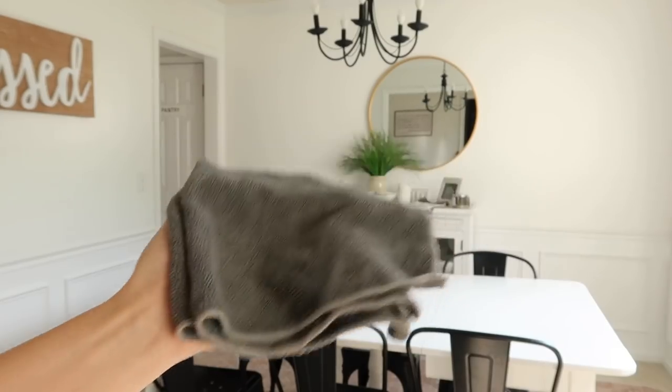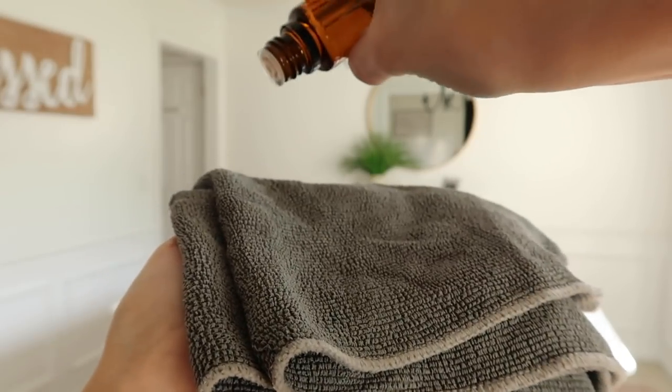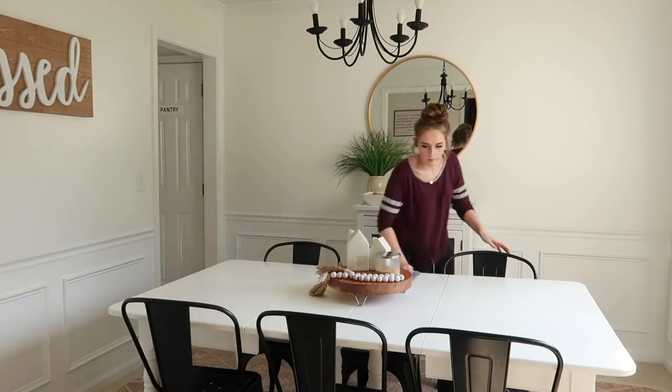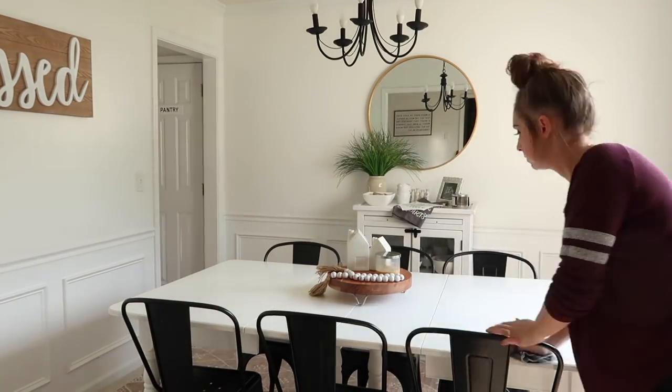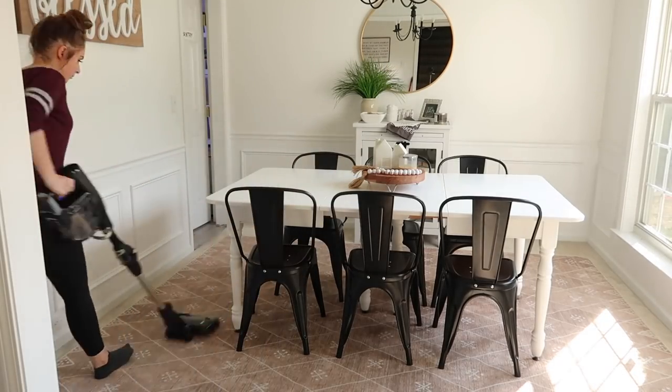So I took one of my Norwex cloths and applied some lemon eucalyptus. This is a new oil for me, but it smells so good. I love the smell of it. It just gives a fresh, clean smell.